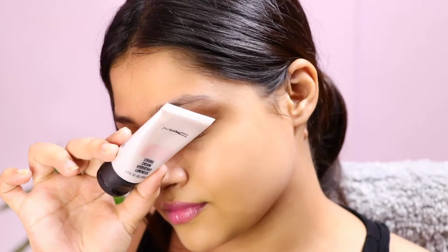So this is my strobe cream. This is from MAC in the shade Pink Lights. I always buy the mini. You guys know why, and if you don't, then you can comment. I will definitely tell you why I don't buy the full size. So this is a very beautiful product and I love using it. Look at that glow that it gives.